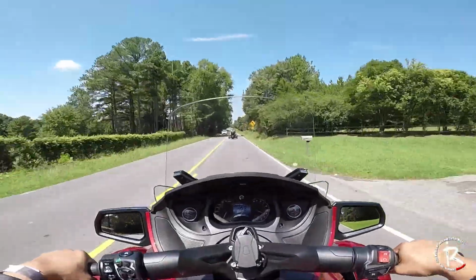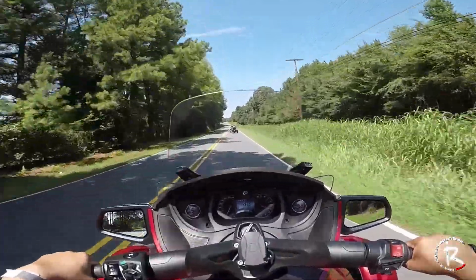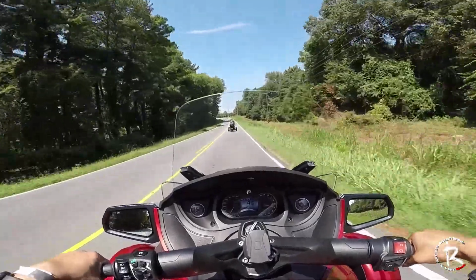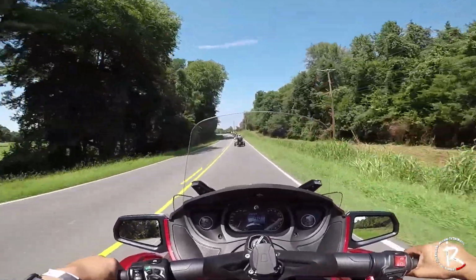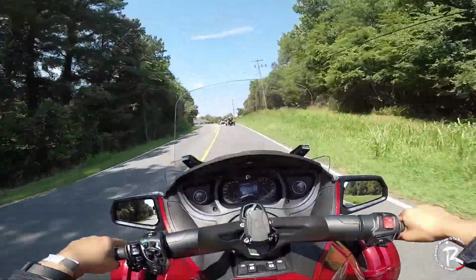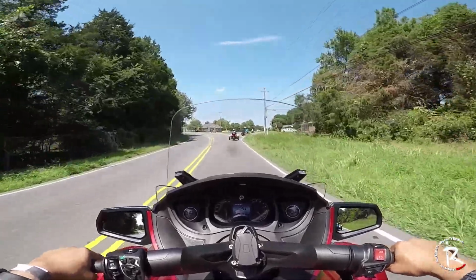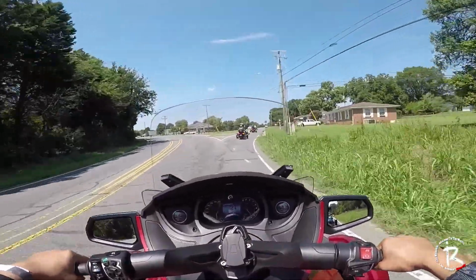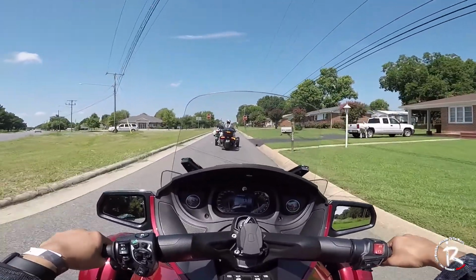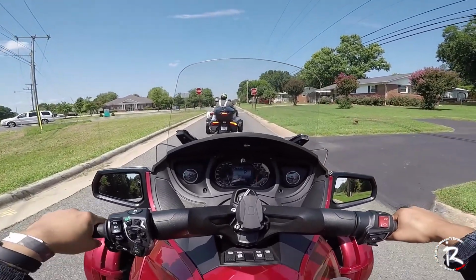I may like the Can-Am, but I would have to actually test ride a fully manual unit, which they didn't have available. But for what it's worth, it's definitely a comfortable little machine. I'm not going to be able to fully test the power because we're not allowed to act a fool out here, of course.